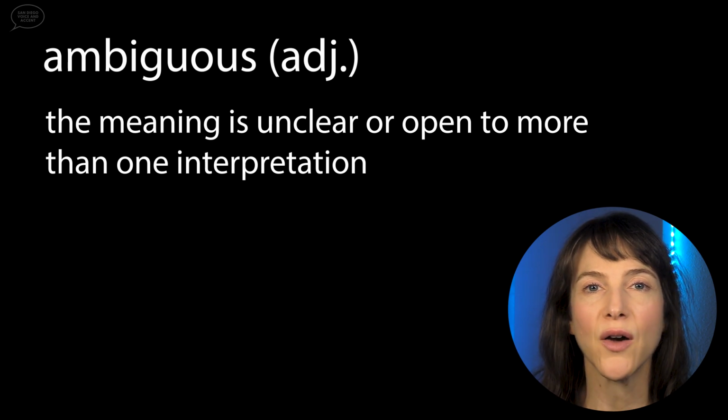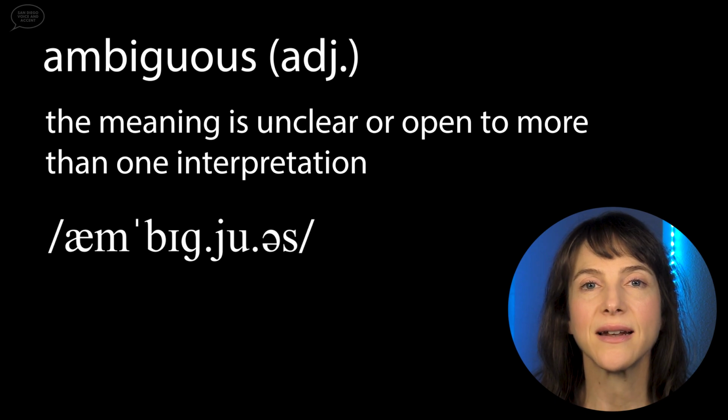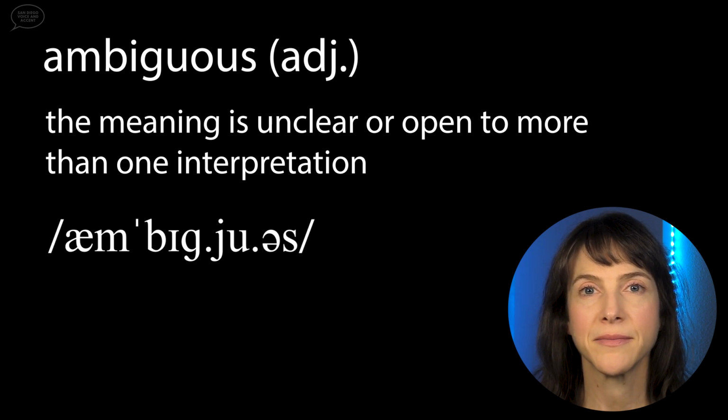Here is the IPA of the word ambiguous. Imitate after me in the pauses. Ambiguous. Ambiguous. Let's hear how other native speakers use this word in conversations.